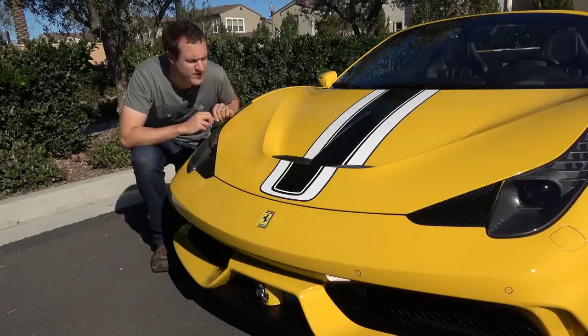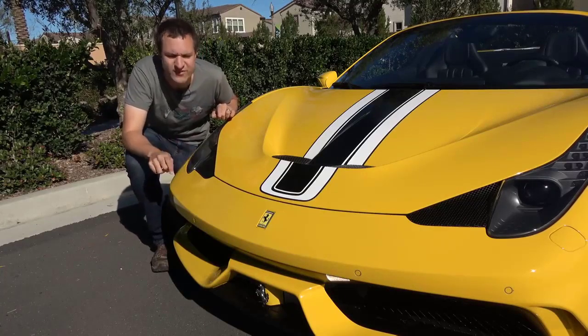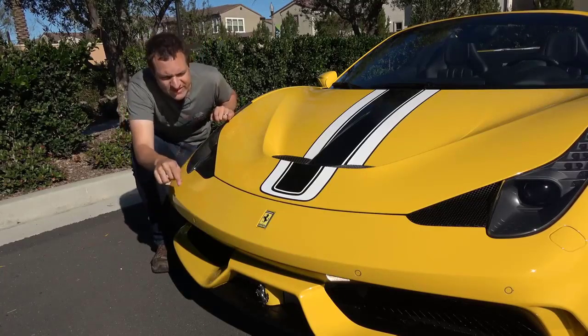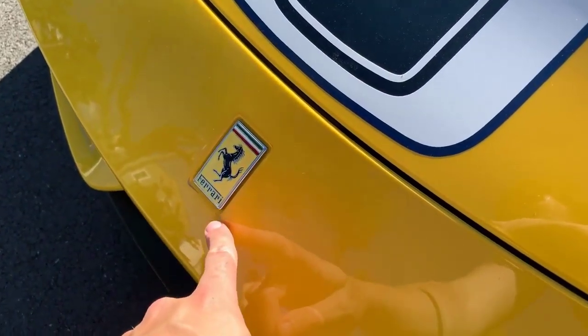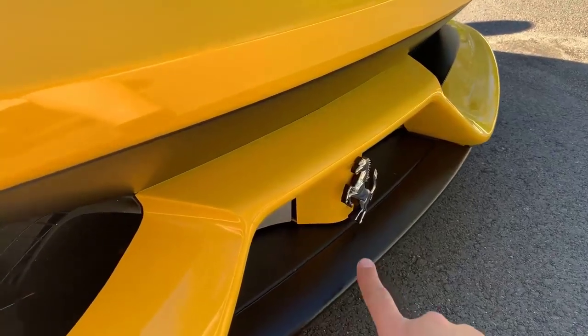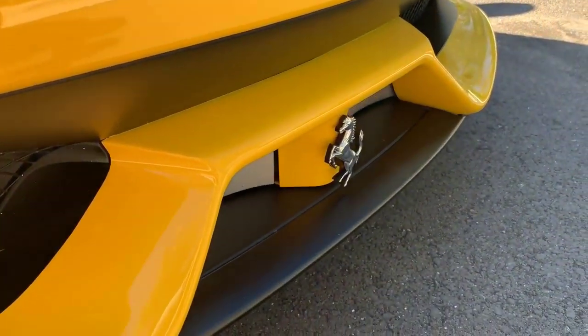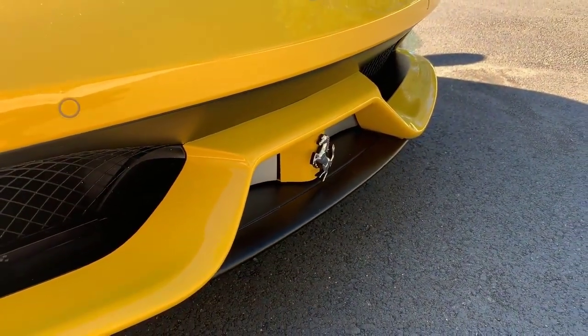Now I'm going to start with the front of the 458 Speciale A, and specifically with one of my favorite little features on this car, and that would be the Ferrari horse in the front. Now, you can see the Ferrari logo is mounted in the front of the bodywork like normal, but I've always liked where they mounted the silver horse below that at the very front on a little pedestal, sticking out further than almost anything else, just to remind you that yes, this is a Ferrari.